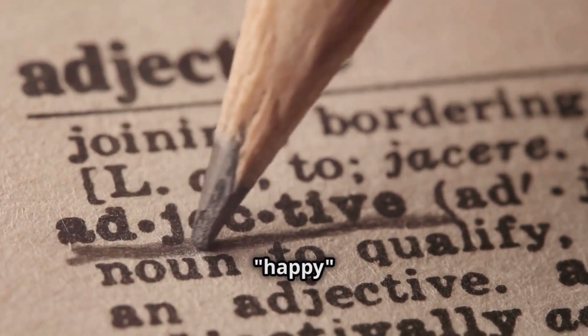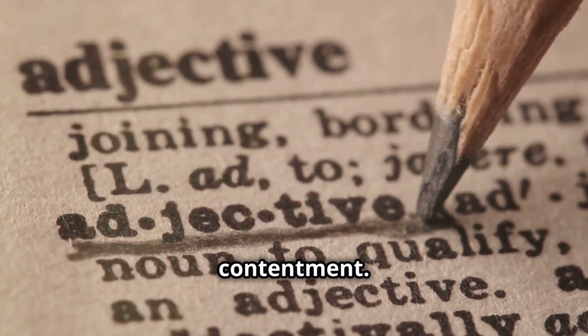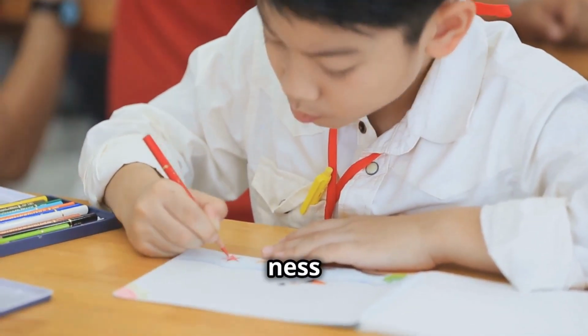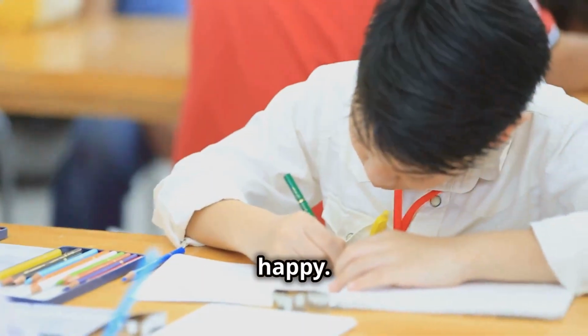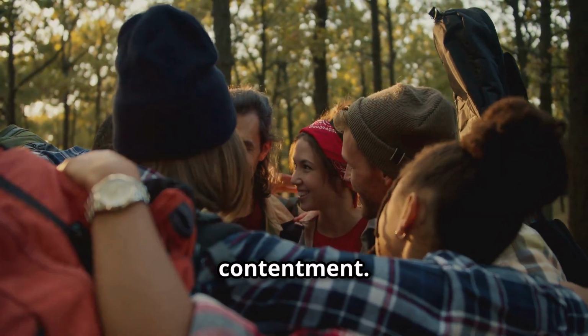For example, the word happy is an adjective that describes a feeling of joy or contentment. Now it becomes a noun. Happy becomes happiness. When we add ness to happy, it transforms into happiness, which is a noun. This noun represents the state of being happy. Happiness is a good feeling. It is the state of experiencing joy and contentment.